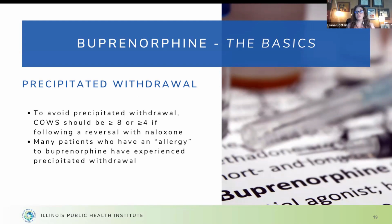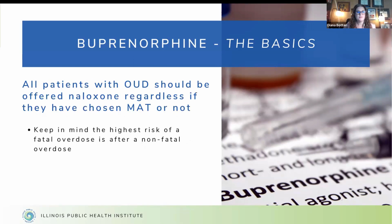We want to educate our patients on that and reassure them that we're going to wait until you're in a good amount of withdrawal. Then we're going to start this and you're going to feel better. But it's very uncomfortable for a patient. If you have never been through withdrawal, and most of us have not, it's hard to relate to, but it feels really awful. It feels like the worst flu of your life times 10. That is the way it's described to us.